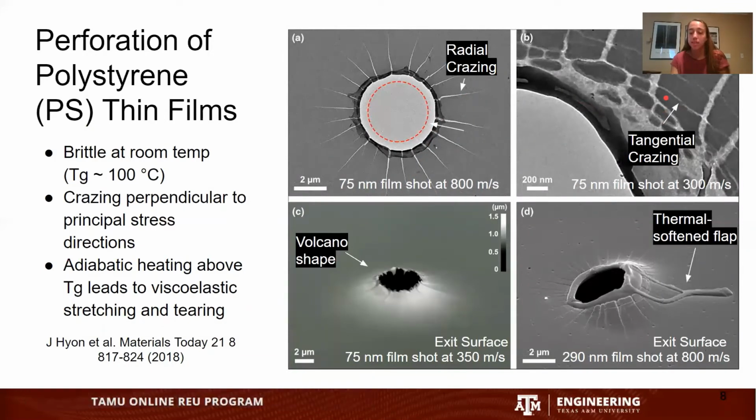However, more surprisingly, we see these thermally softened regions and this volcano shape on the exit surface. This is evidence of ductile fracture and is due to adiabatic heating, which locally raises the temperature above the glass transition temperature and leads to this stretching and enhanced energy absorption.